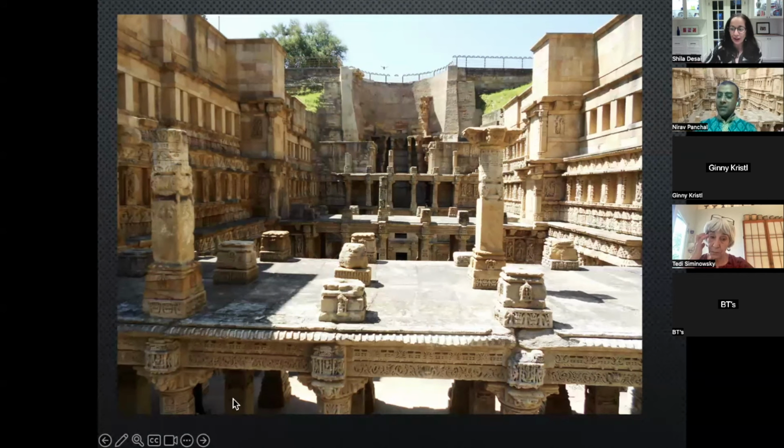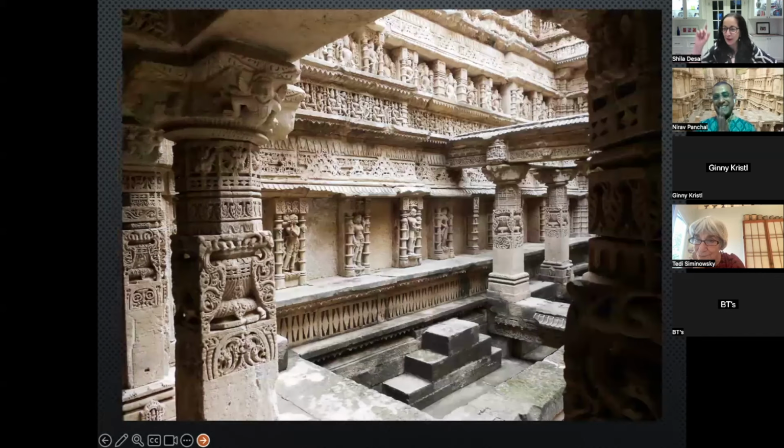So they're cleverly designed, but the main reason was that these platforms were to buttress the enormous weight of the earth wanting to cave in. Is that true? Am I correct? Yes. This much I learned from Nirav Bhai. Am I a good student?